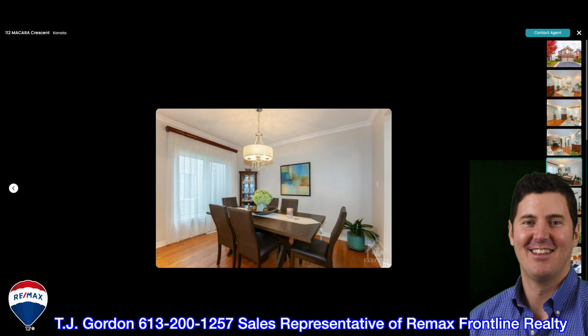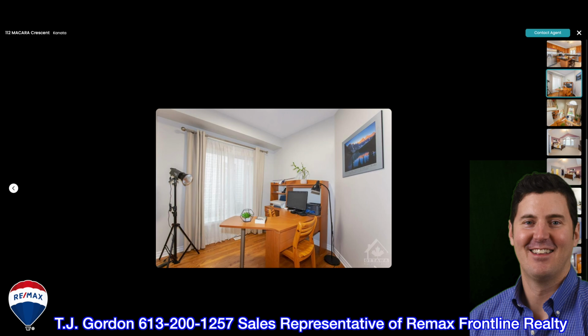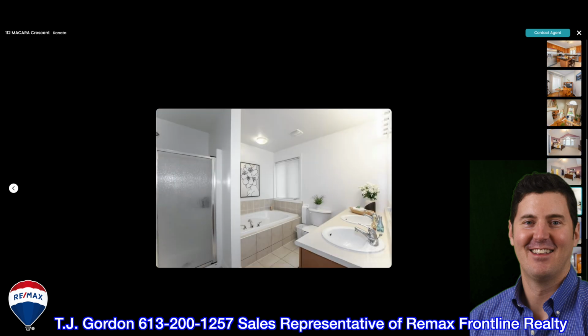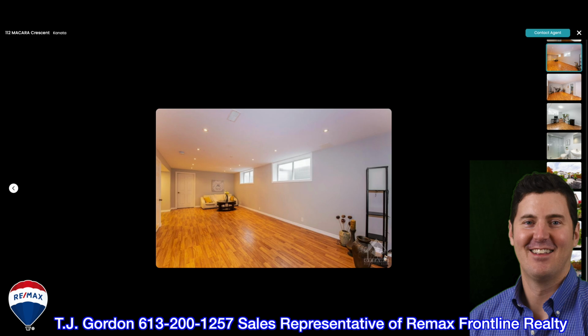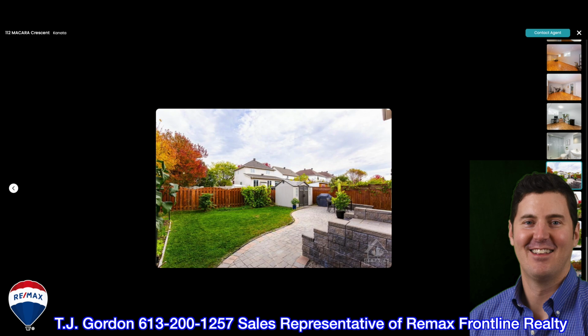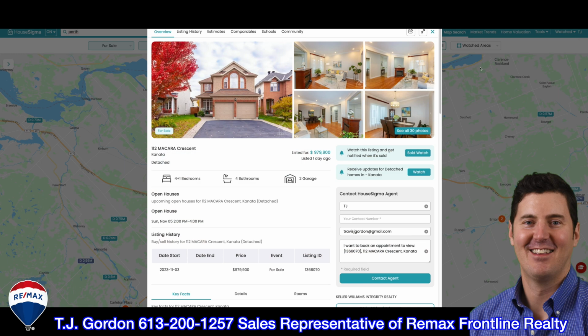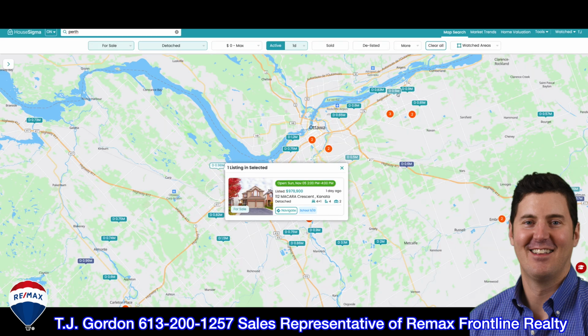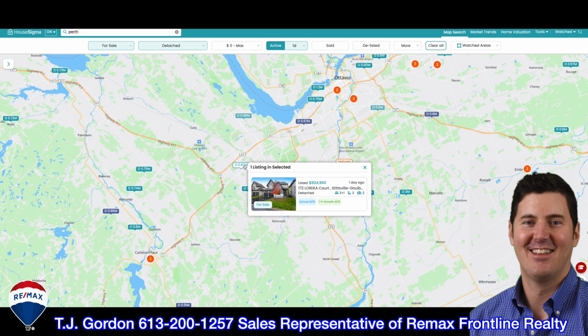Some of the ones in this neighborhood have an unfinished basement, and some have put a bedroom in and finished it off. Oh yeah, nice big basement there. That's nice, so you can use it. Oh, and they put a washroom in there too. Oh, nice backyard. Yeah, that was just up today in Kanata. Kanata is strong as far as sales most times.